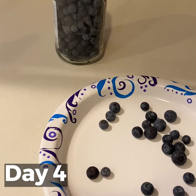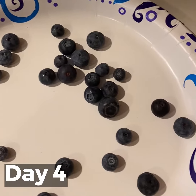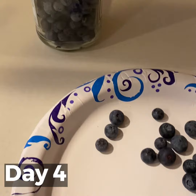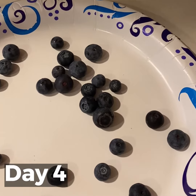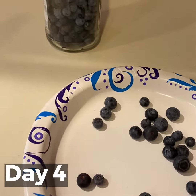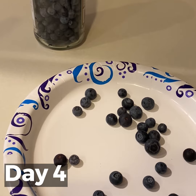So here we have day 4, and my blueberries still look absolutely amazing. They are fresh. They are not mushy at all. They are not shriveling whatsoever. These blueberries on day 4 are wonderful. Usually if they would have been in the original containers, they would start to shrivel up. A lot of them would be going bad at this point. So let's move on and see what happens day 6.